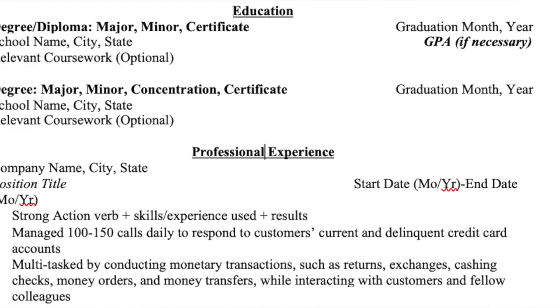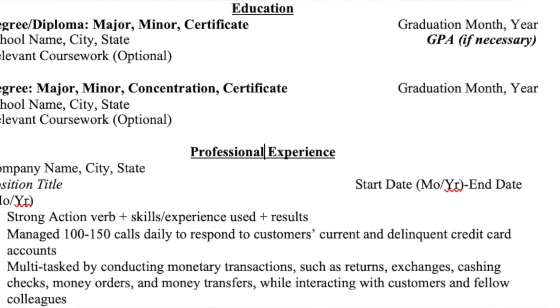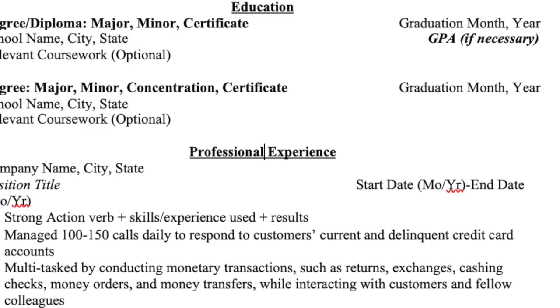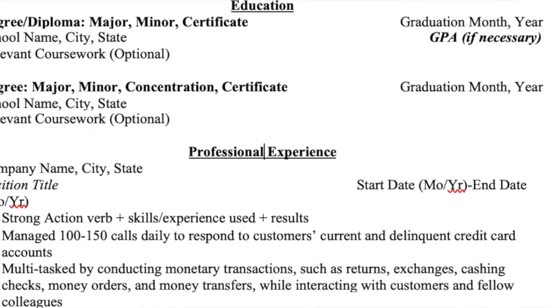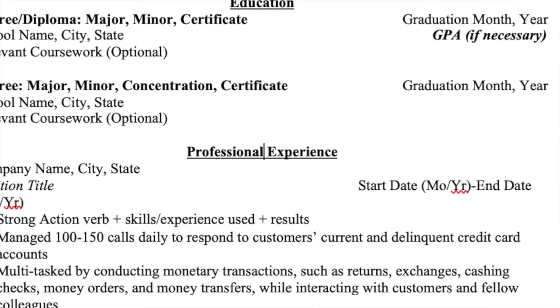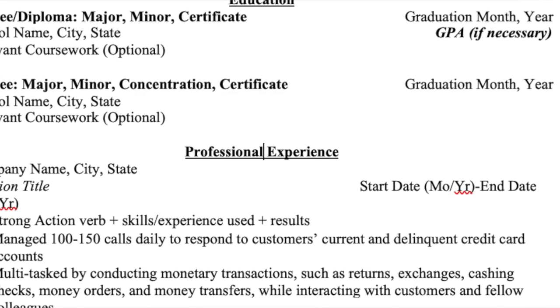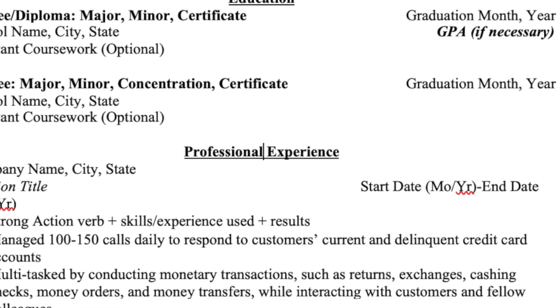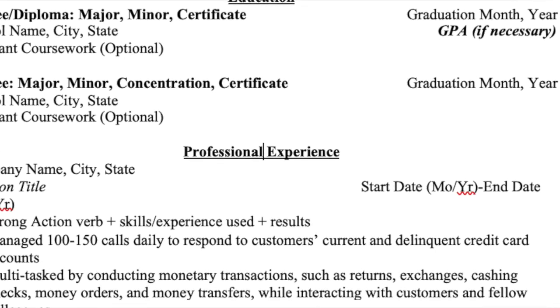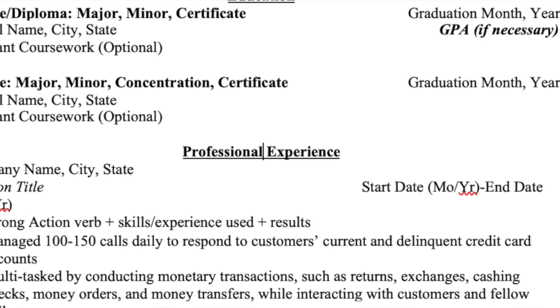So just to take a look at some examples, I have one here, and it says, multitask by conducting monetary transactions such as returns, exchanges, cashing checks, money orders, and money transfers while interacting with customers and fellow colleagues. So this sounds like someone who works as a customer service representative, or they're a cashier, they work in some sort of retail, or maybe a bank, something to that effect. But you can tell what the skills were that they used.